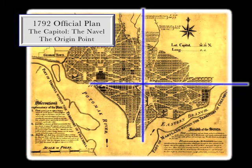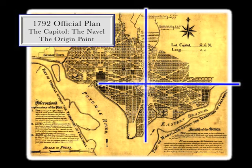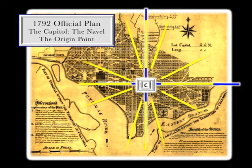The avenues radiate from the origin point of the city, the capital of the United States. They radiate in all directions. The capital is the omphalos, the navel, the origin point of this nation. Washington, D.C. is unique among Baroque cities and landscapes because of the capital's central role in the plan.